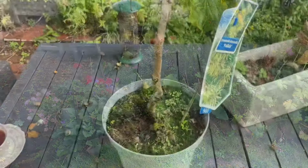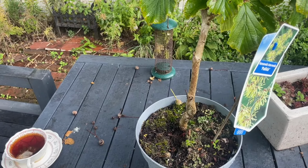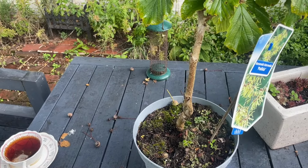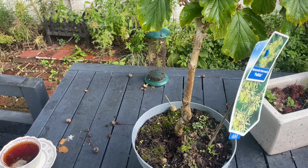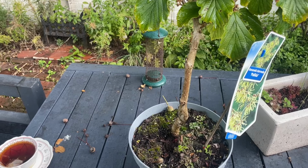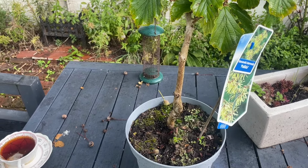Let me show you them. Firstly, look at the amount of acorns already dropping, and what I'm going to do is I'm just going to pop in a video of some local pigs just going onto the pannage. We came across them on the road yesterday when we took the dog for a longer walk away from where we live.